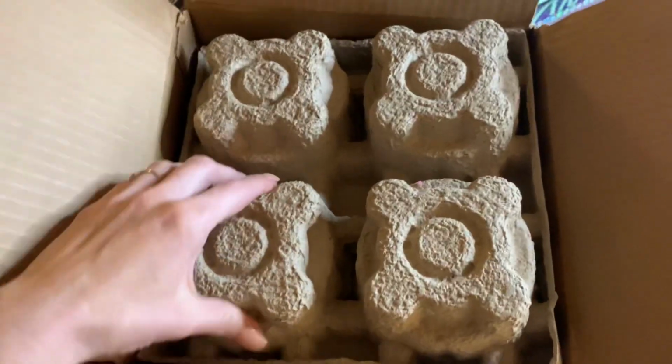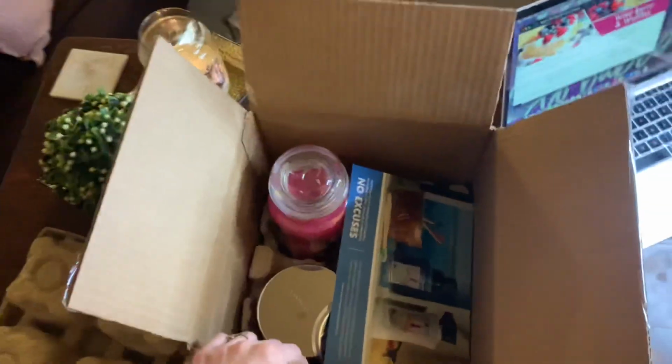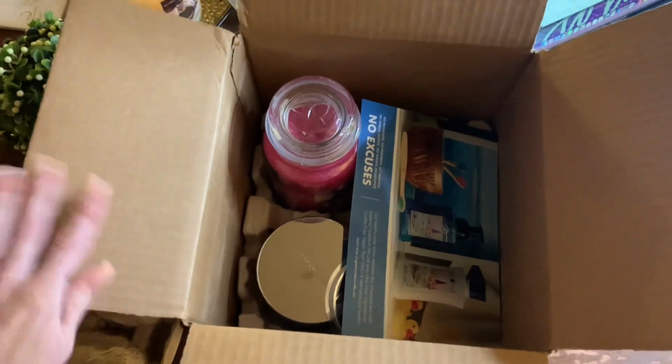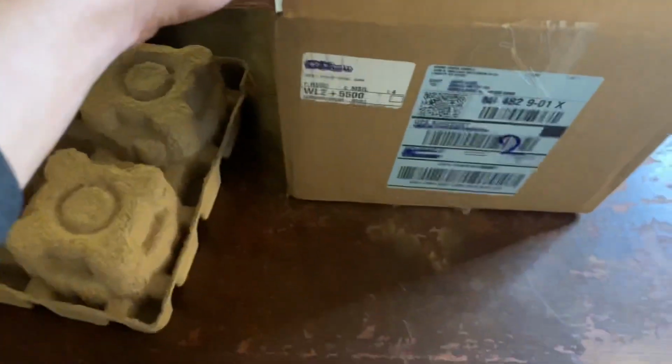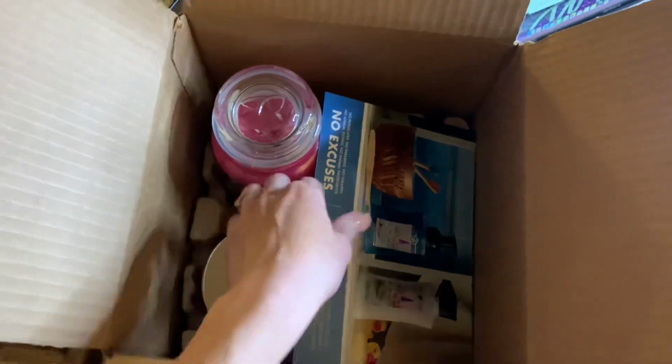Before we dive in, you guys know I'm huge on packaging. So I just want to mention everything came in one box. I was actually kind of surprised they were able to fit all 4 candles in this box. Maybe on camera it looks a little bit bigger, but it's actually not that big of a box. Everything came packaged nicely.